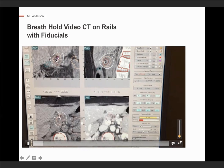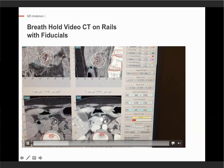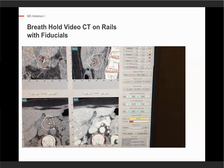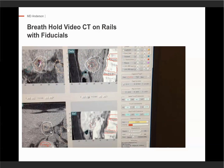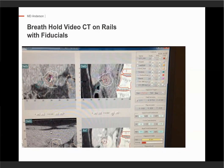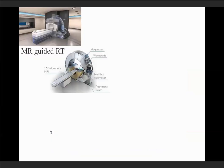You can see that this is what's called the simulation scan. This is the scan that we use for radiation planning. It's with contrast. And then you have the scan here that we take the day of the actual radiation treatment. And this, the CT on rails as we call it, allows us to check every day to make sure that the patient is exactly where they need to be. And then with millimeter accuracy, we can deliver the radiation. This is called onboard or CT on rail imaging that allows us to do it in real time. But there's also now MR guided radiation therapy.